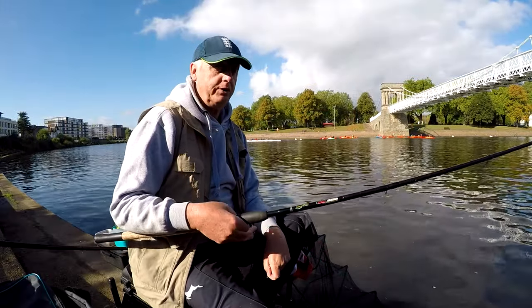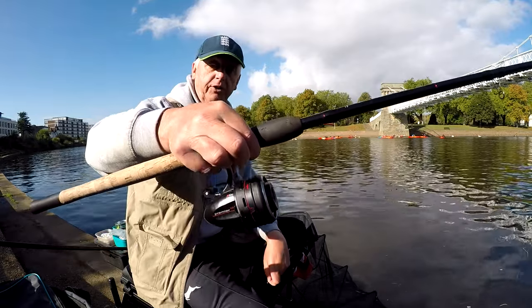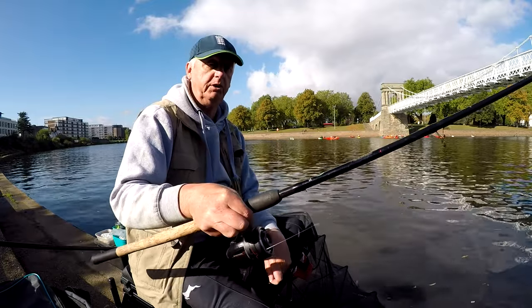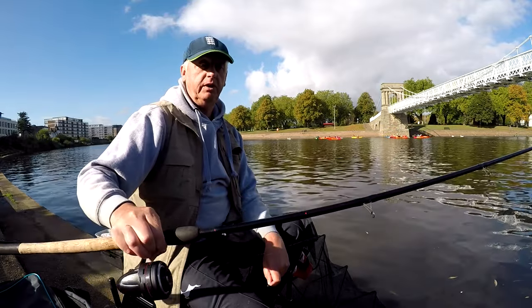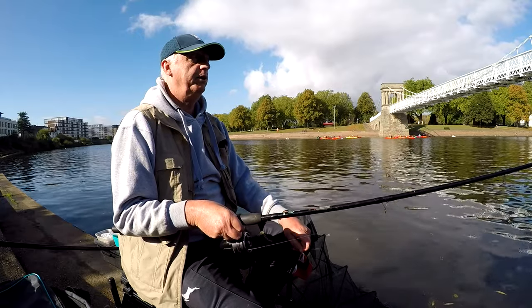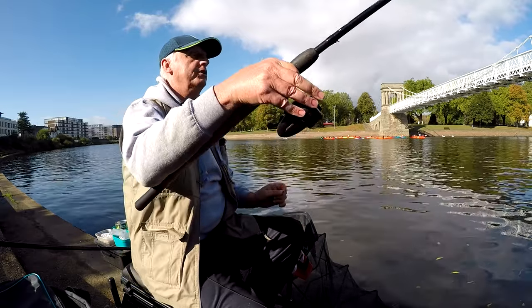Right, so we'll have a quick look at the setup today. We have an Abu 704 Garcia closed face reel, probably one of the best reels for trotting, absolutely beautiful. And I've got a 17 foot carbon Active Preston float rod. It's a lovely rod. You get used to the weight of it. Because it's 17 foot, they are a little bit heavier, but it's a lovely rod for holding a stick float out.